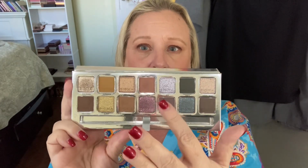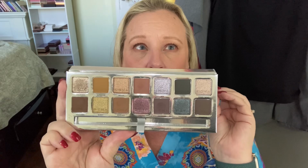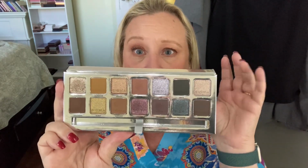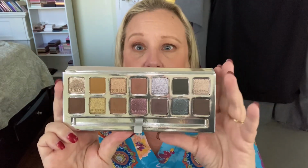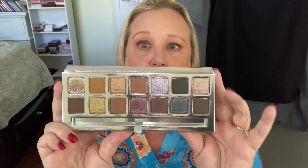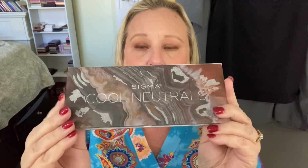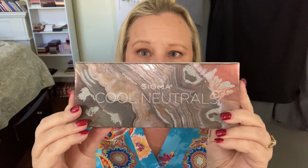The glitters, the shimmers in this palette are so lovely and dainty, but really profound looking on the eyes. This purple right here, so cool tone, so beautiful. So the Sigma Cool Neutrals palette is definitely in my winter rotation.